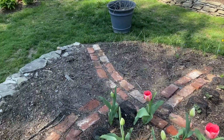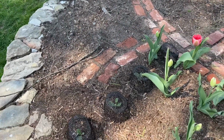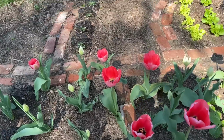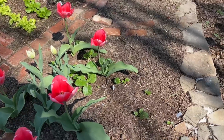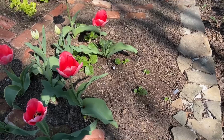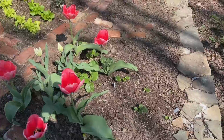In this section over here, I've got potatoes. You may have seen that video. And then under these cages, some Brussels sprouts. And down here, some bok choy. Now, some of the plants have been eaten by what I'm going to assume are slugs or earwigs. But some of them are doing well, too.